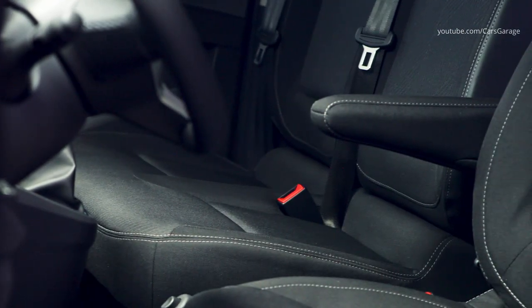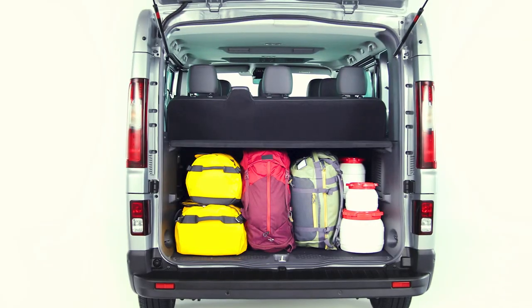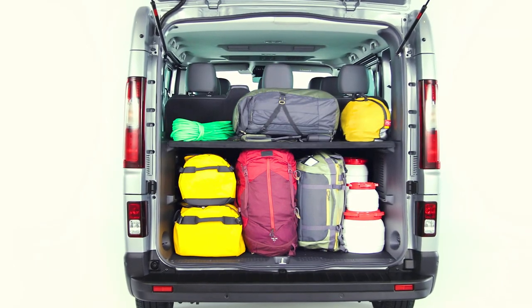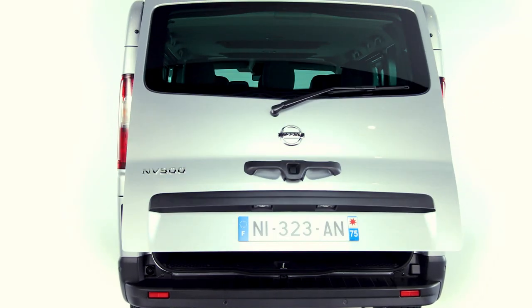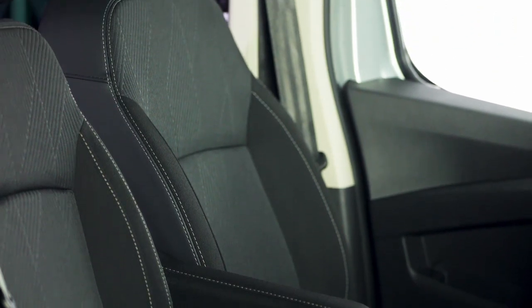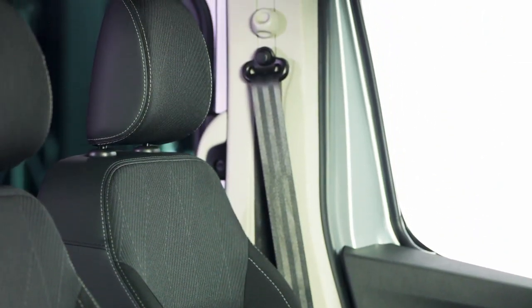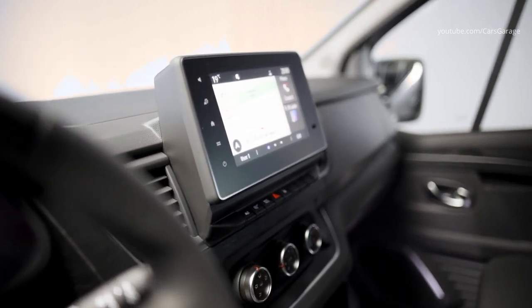The NV300 benefits from new advanced driving assistance systems. Depending on grades, the new NV300 now includes safety features such as blind spot warning, lane departure warning, traffic sign recognition, adaptive cruise control and distance warning. The vehicle also features two new improved passenger front airbags.